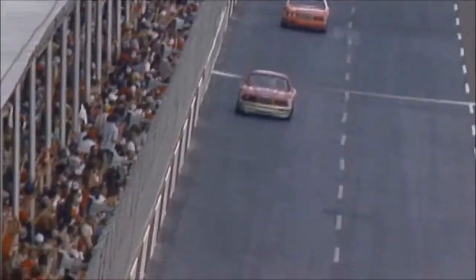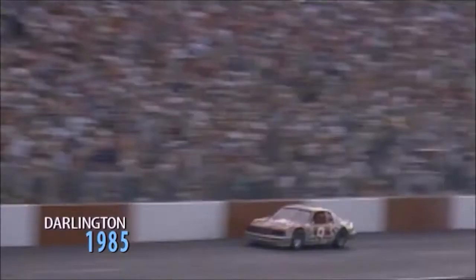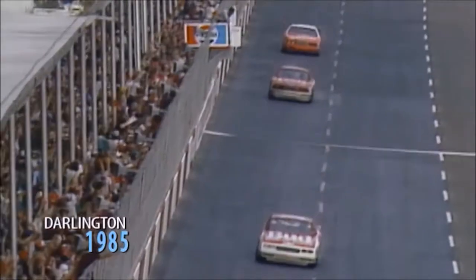You think about him sweeping 1985. He clinched the Winston Million that it was back then. Bill Elliott is racing into the record books. Bill Elliott has won an additional $1 million in 1985.